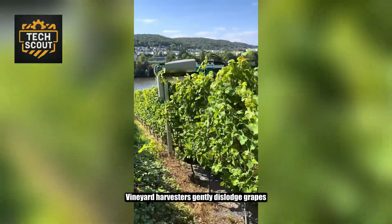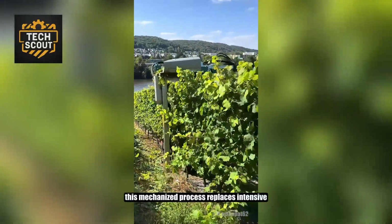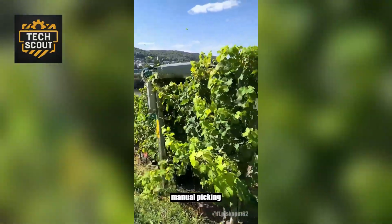Vineyard harvesters gently dislodge grapes while protecting vines. This mechanized process replaces intensive manual picking.